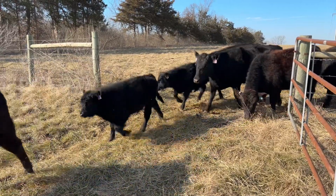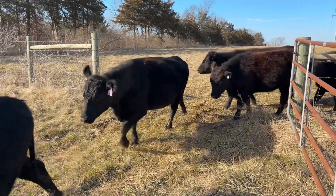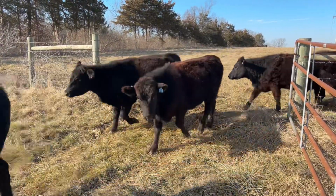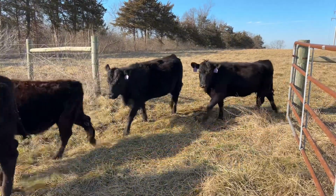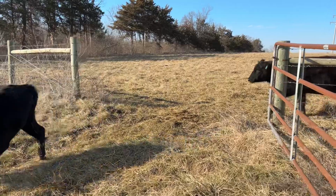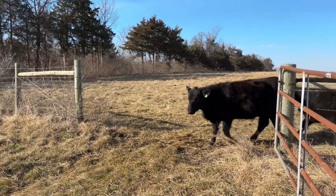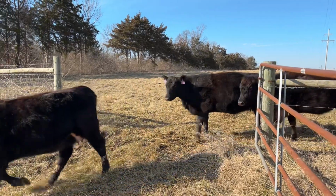One of the things I'm always checking as they come through is gut fill, and these cattle are full. But you gotta watch, because you could fill them up with straw too. You don't want to be filling them with straw. They got to have enough nutrition to perform. So always looking at what's happening at the end.